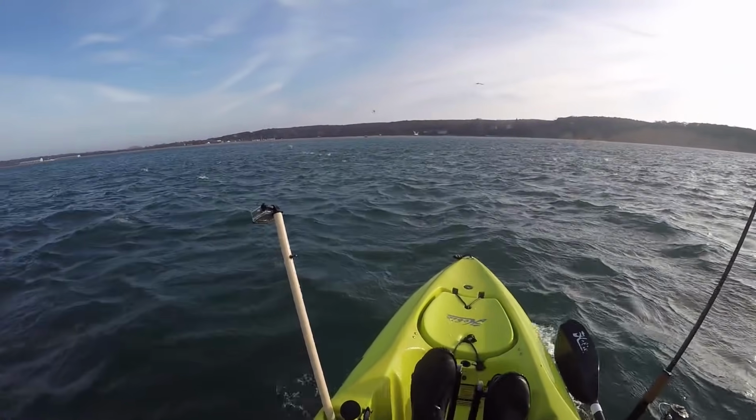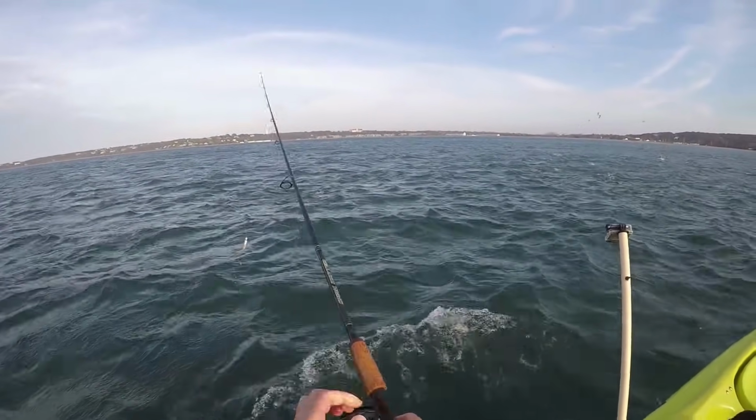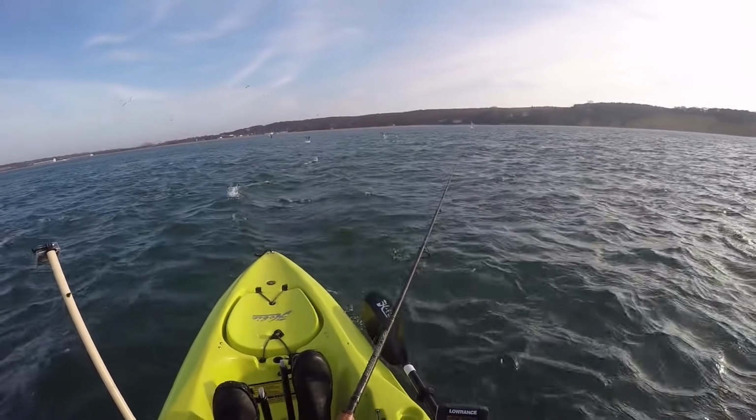Oh gosh, it looks like they're kind of heading back in towards where they started, which is good because then we'll be able to get out of the wind. We followed them probably at least a mile offshore. Isn't this freaking beautiful? All to myself, this is awesome.